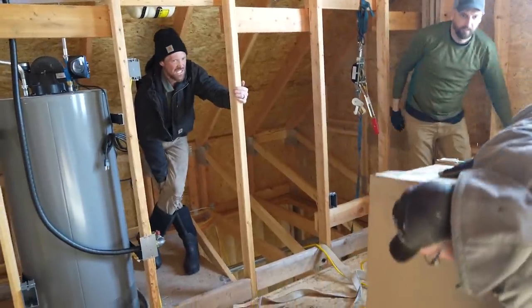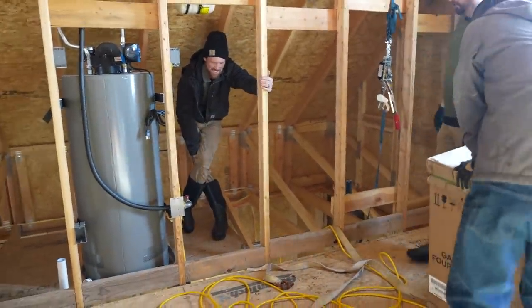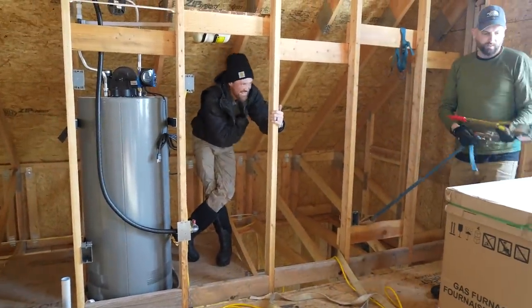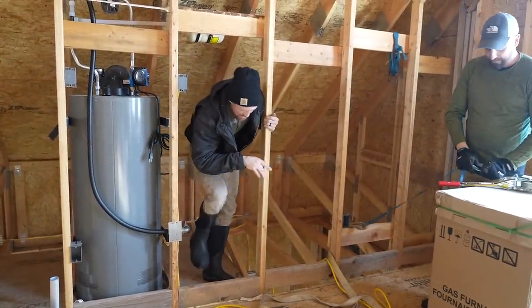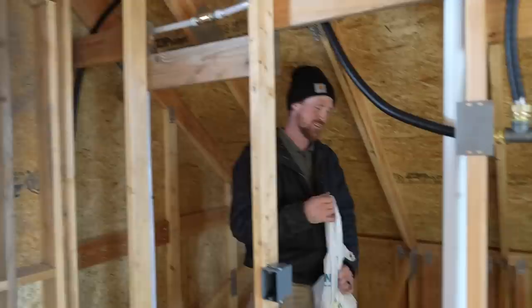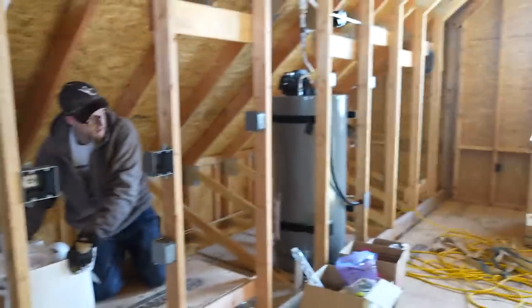Trent's injured, so it's all right. It's just my hand. You don't need it. I got another one. Doesn't work quite as good, but. That was 90% better than last time. That last 10% at the end was pretty sketchy. That heater has got to be about 50 pounds heavier than that. At least. It's the wrong furnace.